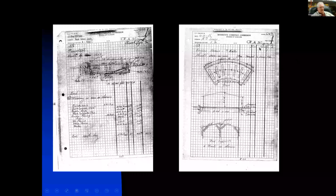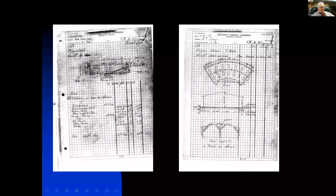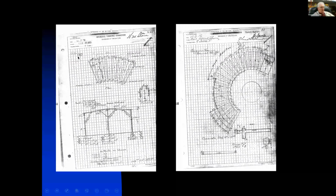Whereas over here, this is West Liberty. This is the roundhouse at West Liberty. You can see the roof line and again, the framing outline here. This one is Stewart, Iowa. The engine house at Stewart, Iowa. Whereas this one is Council Bluffs, Iowa. Much bigger facility for a much larger operation. Again, this is all Rock Island.